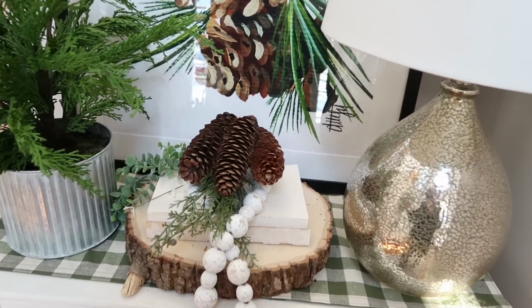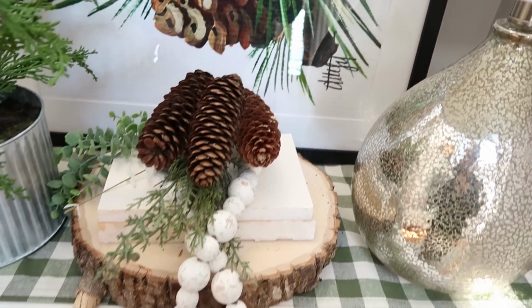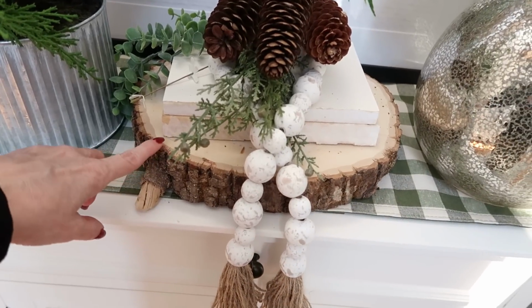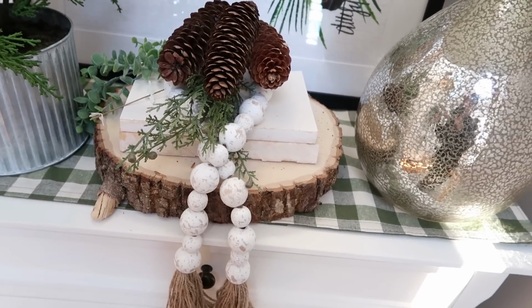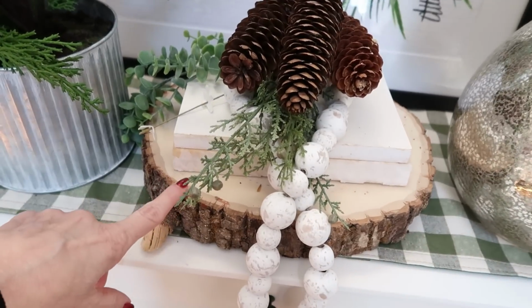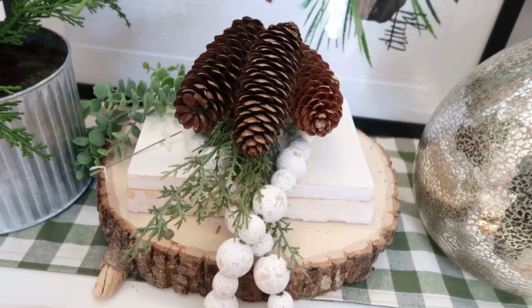I also have a couple pine cones from the yard, and that is just sitting on a big slice of wood that you use for a charger plate for your table. I found this one at Hobby Lobby. You can find them at Amazon. You can find them at Michael's as well.